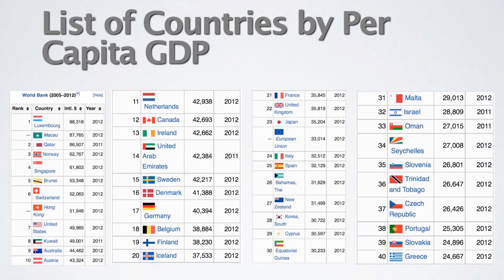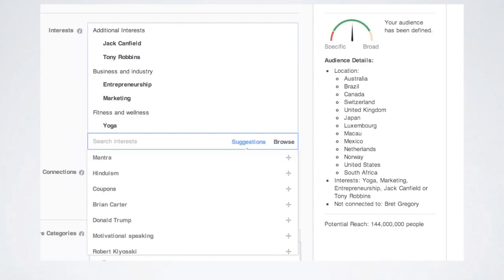The top website that comes up will be a Wikipedia website. You click on that, and this is your list. So then if you want, take a quick screenshot of this, and then let's move on. Then you're going to put in your interests. And now your interests, again, these are going to be very, very general and broad. So for me, I know that people who like Jack Canfield and Tony Robbins and entrepreneurship and marketing and yoga tend to be people who would like my page and could potentially become customers.